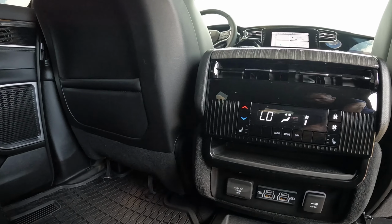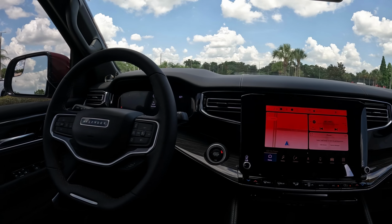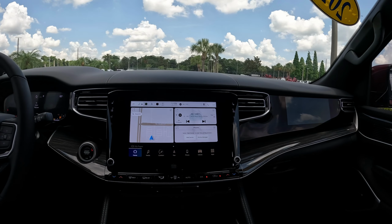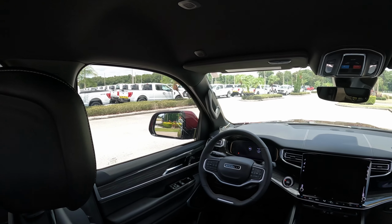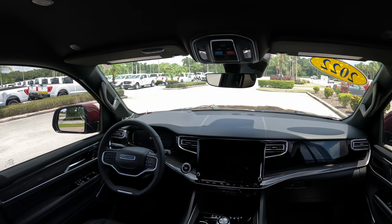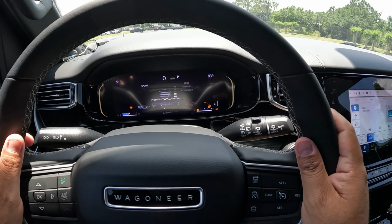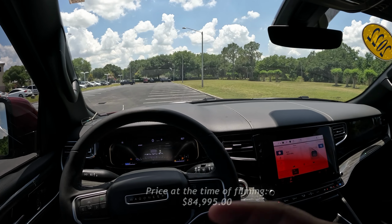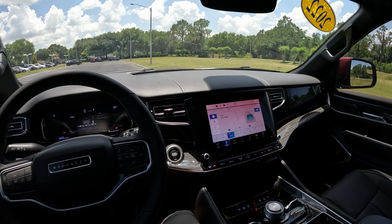This one does have the rear seat entertainment. As you can see, we got the convenience group. We got the second row seating group as well, which gives you the captain's chairs, and I don't know if this has got the advanced all-terrain package as well. I don't see any type of tow hooks or anything that package has, but that's basically what the options are for this Wagoneer. So this one here, guys, as I see, it's got 8,281 miles on it, just under $85,000 at Bartow Ford for this 2022 Jeep Wagoneer.